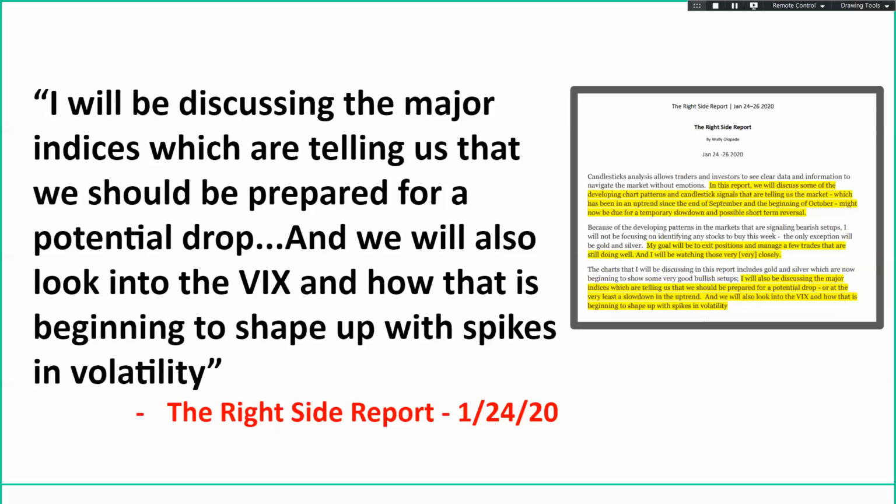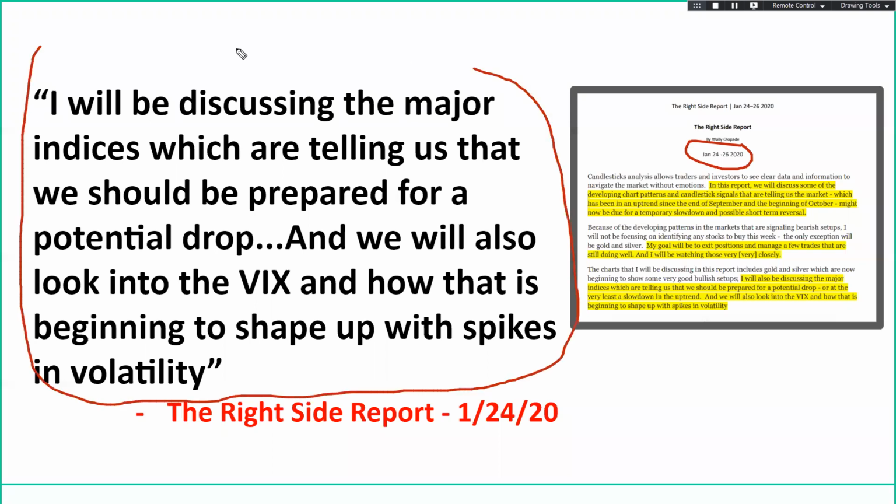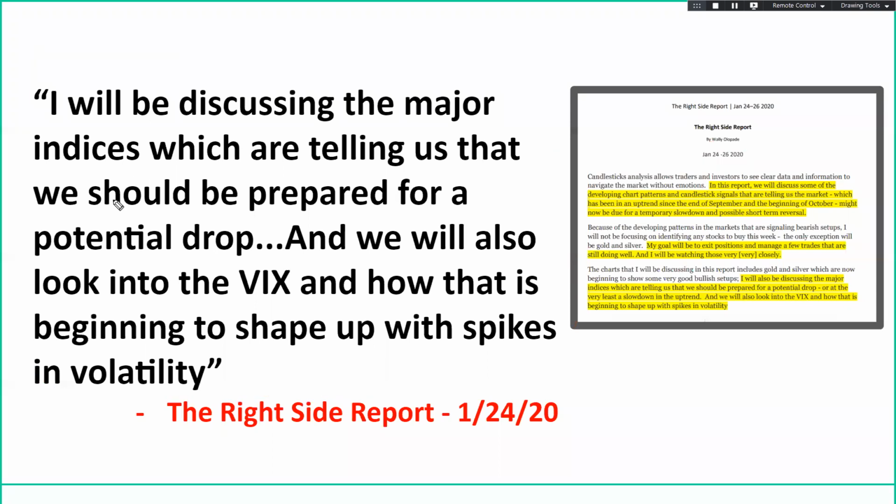Now, prior to the whole COVID-19 crash that we had, if you notice the date right here, it says January 24th. You will see that in that report, before COVID-19 became a pandemic that we're now experiencing, in this section right here, I just highlighted the same thing. You can freeze the video when you watch this and go over it again. But an excerpt of that, on the 24th of January, before things got really, really bad, one of the things they said is we'll be discussing the major indices, which is telling us, that's the key word, it's telling us that we should be prepared for a potential drop.